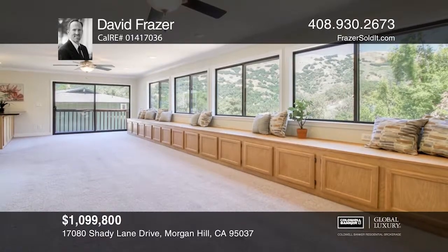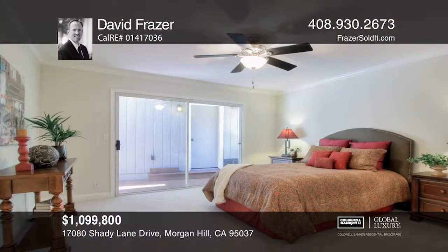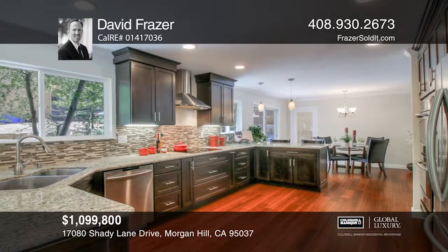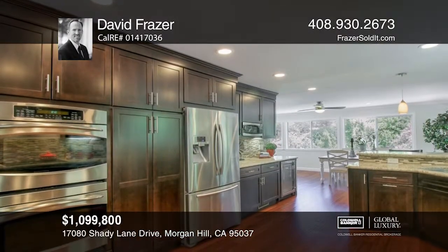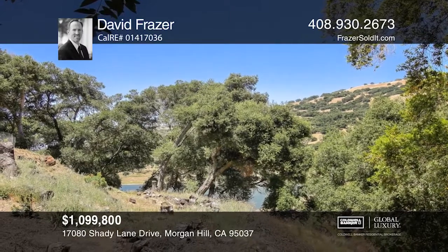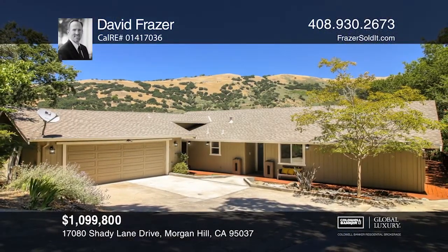baths. The luxuriously remodeled kitchen features exquisite granite slab with stone and glass backsplash, bamboo floor, recessed pendant lights, two breakfast bars, a wine fridge, double ovens, stainless steel appliances, and espresso cabinetry. Make this your next home and enjoy these beautiful views of the canyon and hills every day. Contact David Fraser today to learn more.